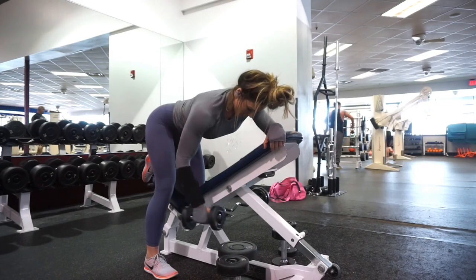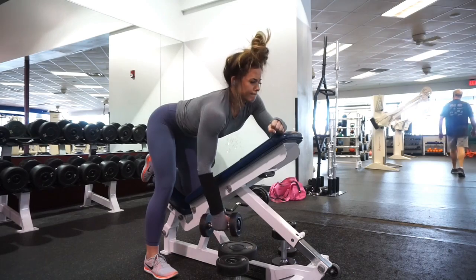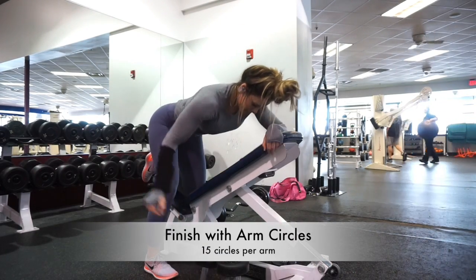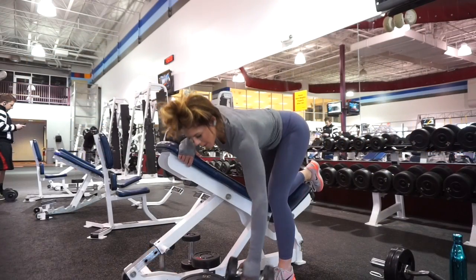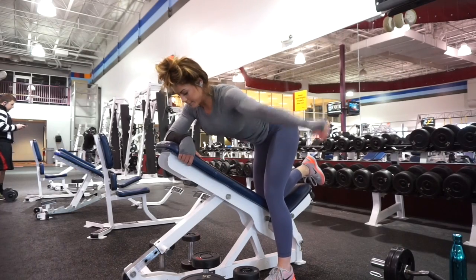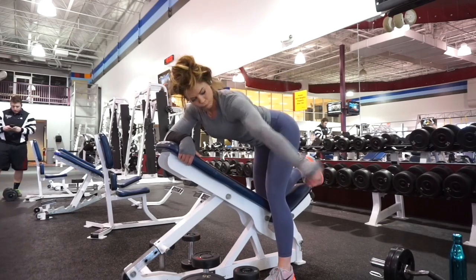The farther out your hand is to your body, the lighter weight you need to go, and you need to maintain a slight bend to your elbows or your knees or whatnot. You definitely don't want to lock out your elbows or your joints in most of these exercises, okay? Just again, another safety precaution. So I finished with arm circles.